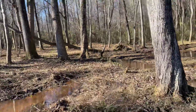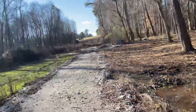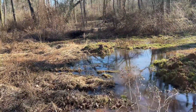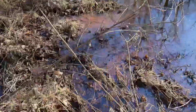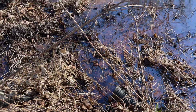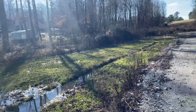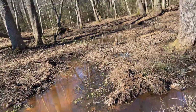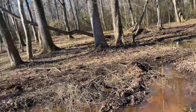But yeah, you can still see there's quite a bit of water standing. Let's look over here and see what's coming out, if any. Very, very light flow. Can't even tell it's running. I'm gonna look down there for you. That's where it's supposed to be coming out. You can see the water moving a little bit, but that could also be the wind. Water's still standing over here in the short field. But this is an area that I probably really need to put the backhoe on and handle.